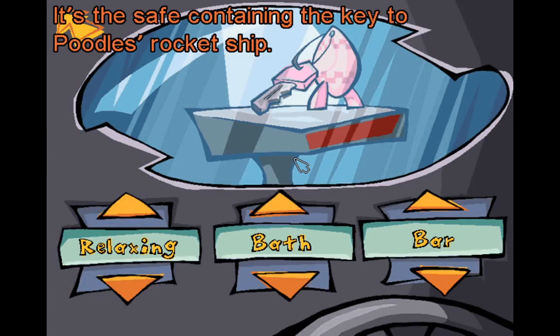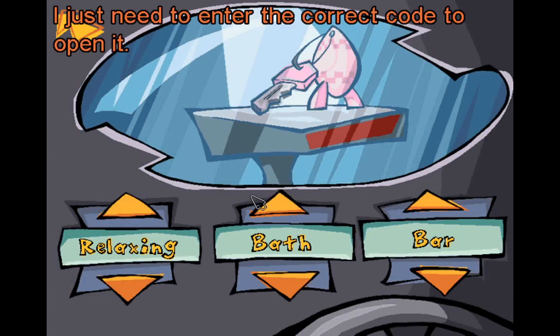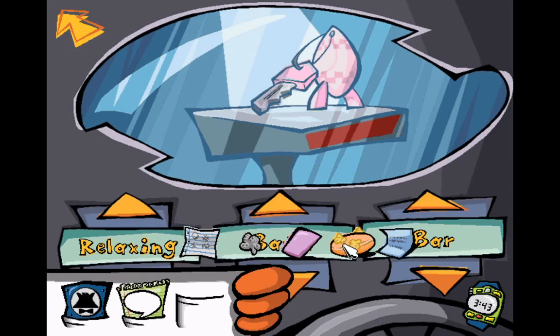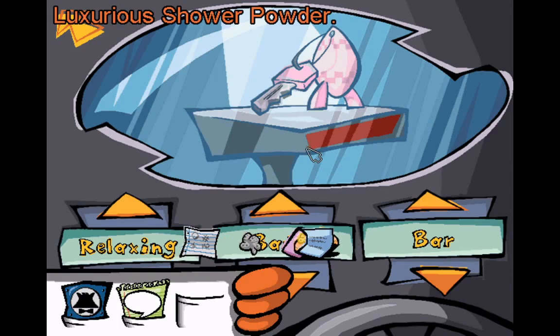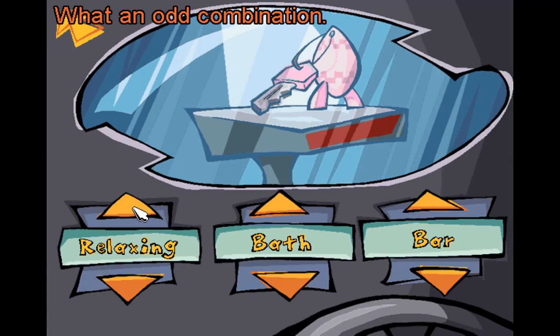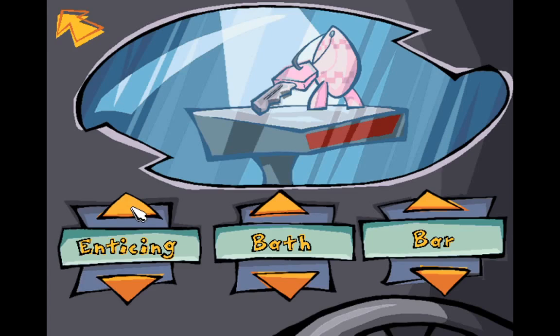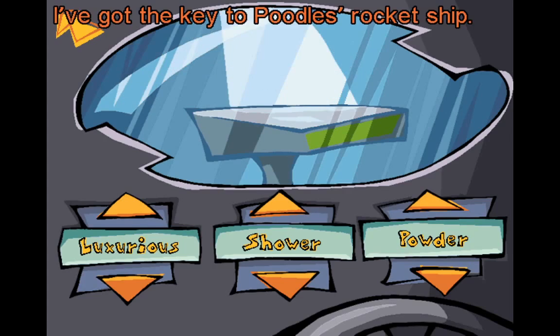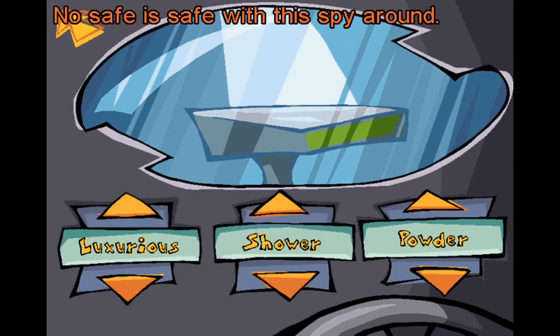It's the safe containing the key to Poodle's rocket ship. I just need to enter the correct code to open it. Luxurious shower powder. It's the combination to the safe containing the key to Poodle's rocket ship. What an odd combination. That crazy combination worked. I've got the key to Poodle's rocket ship. No safe is safe with this spy around.